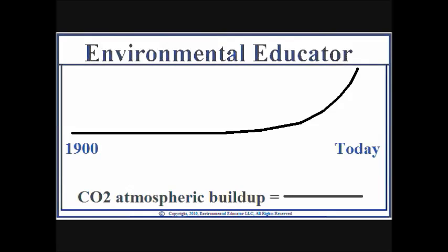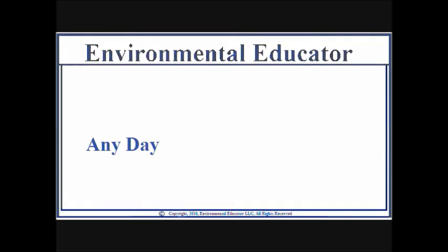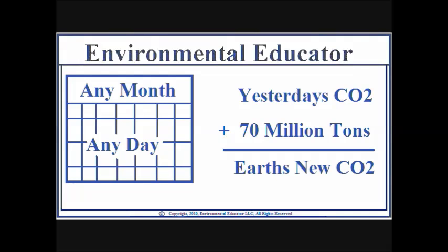Carbon dioxide has been building up in the troposphere since the beginning of the Industrial Revolution, at a rate corresponding almost exactly to the rate it is released from burning fossil fuels, mainly for manufacturing, transportation, and electricity. Every day of every month, Earth's carbon dioxide is equal to yesterday's carbon dioxide total plus the 70 million tons of carbon dioxide we emitted today.